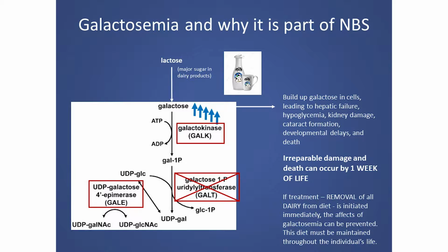In New Jersey, we screen for galactosemia 6 days a week. Basically, treatment is just removal of the sugar from the diet. It's just diet modification. Clearly, there's a little bit more in terms of management of classic galactosemia patients, but if initiated immediately, the effects of galactosemia can be mitigated substantially.